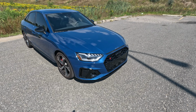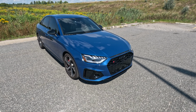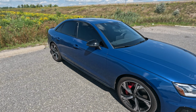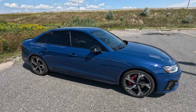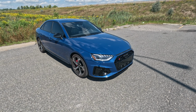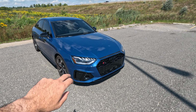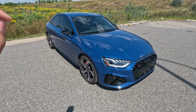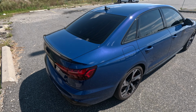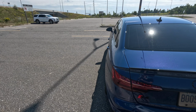Also on that note, this Ascari Blue Metallic with the black accents is what really hits it off for me. This color with the blue combined with the black just really hits it off because it almost shows off the black accents like it should compared to like a gray. I know they have the Daytona gray pearl in Audi and they have it with the black accents for the S4s. It doesn't do the same that I'm seeing here. So I really enjoy this blue with the black and I'm really happy with my choice. Let's just get a look from the back here. This paint color again, you can see the sun's really hitting it.